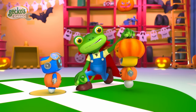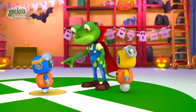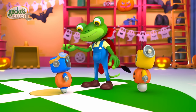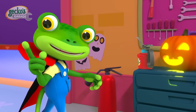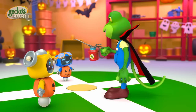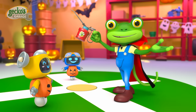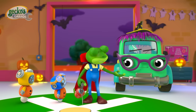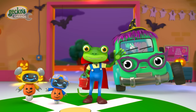Blue. Wait a minute. Blue, move forward. The noise only happens when you move. No need to panic, shake and shriek. It's just Blue's wheel that has a squeak. A squirt of oil will help you most. And we can say goodbye, ghost. Phew, panic over. Now we can go trick-or-treating. Happy Halloween, everyone. Bye!